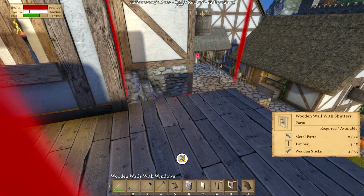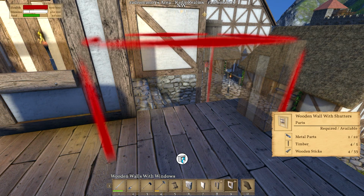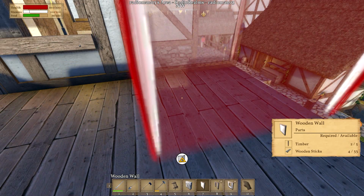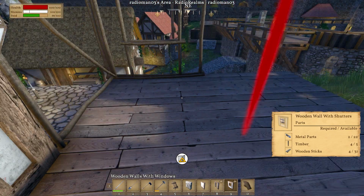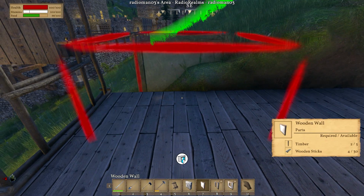And again, if you're new to the channel, the reason I go back and forth in my inventory and I don't use all the different inventory slots that I can use, it's because I like to go back in and look at the blocks over and over again. I find it to be very, very helpful to me. Yeah, that works just like that. Okay, and then we want window, window. And then we want these guys over here.